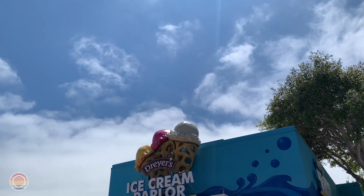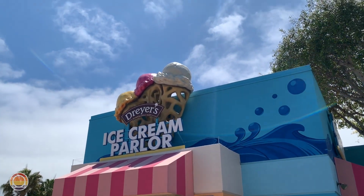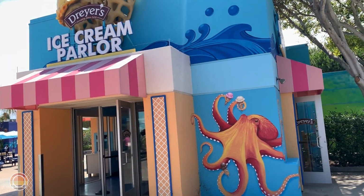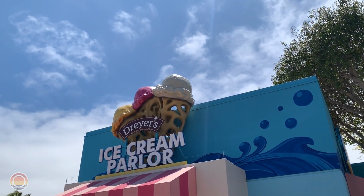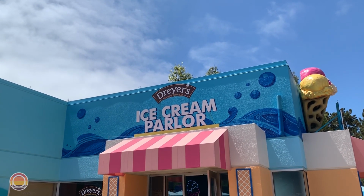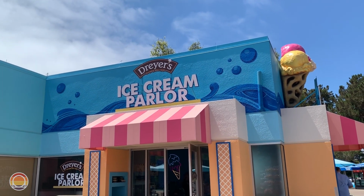As we're starting to head out of the park proper, you can see the Dryer's Ice Cream Parlor has actually opened. It looks fantastic. Love the little mural here of the octopus. And of course, the actual sign itself, the 3D texture on it, fits perfectly in the area. It literally looks like it's under the sea. If you're curious on price, it's $6 for two scoops, and for a full sundae, $8.99.